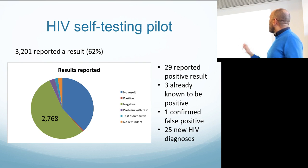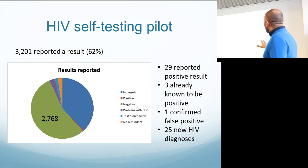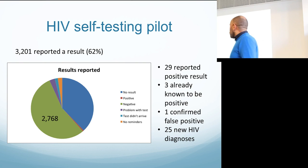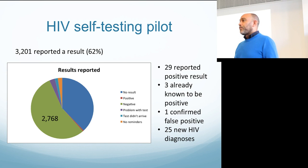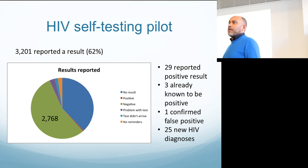And we had 29 reactive results, I'm confusing the terminology, I'm going to use it correctly. Now, of those, 3 people already knew they were positive. Now, we've seen this in every new testing service that we do: point of care, community, self-sampling, self-testing. Some people use this to sense check their own status, to access care. So that's not a bad thing, I thought that's a good thing.